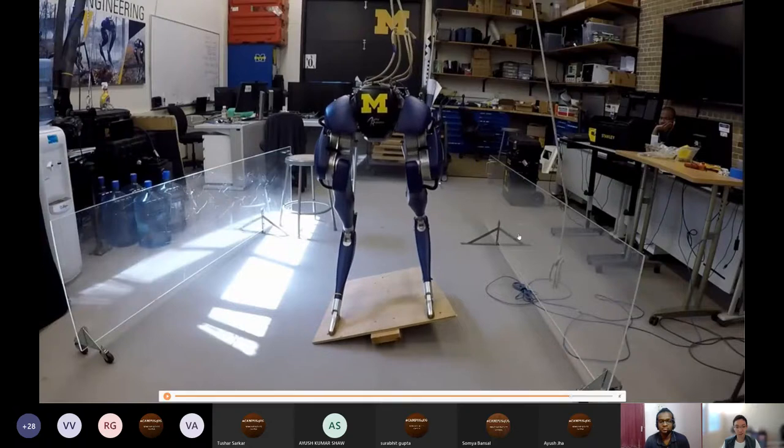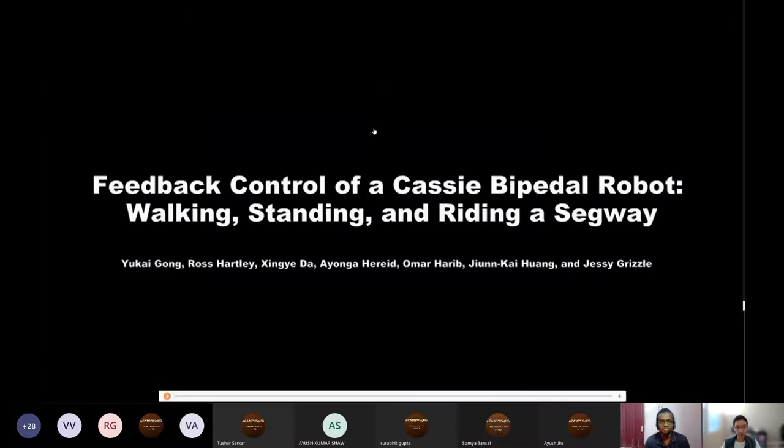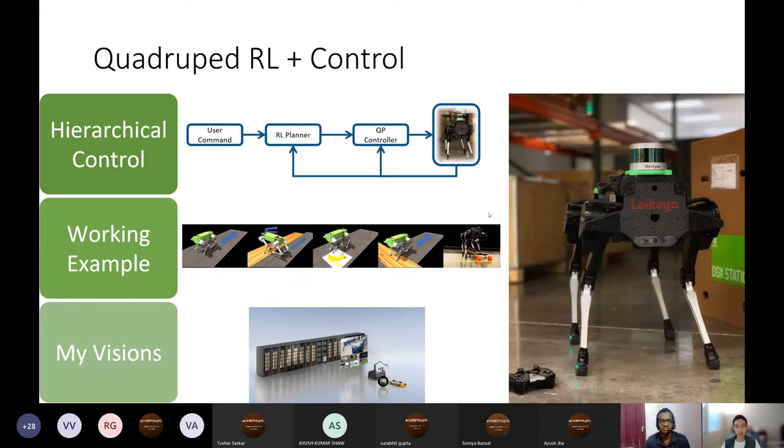Oops. For this part, let's see. Okay. For the sake of time, I'm happy to answer any questions about the bipedal work, but I'm going to show the next parts of the talk. It's about the quadruped, reinforcement learning and control. I'd also like to show some vision of how we can improve the reinforcement learning part.